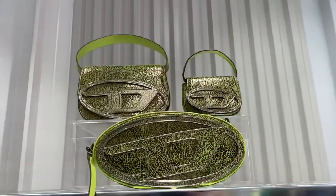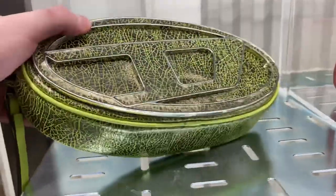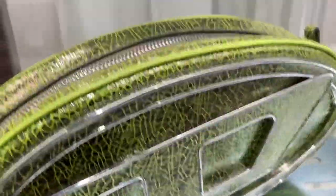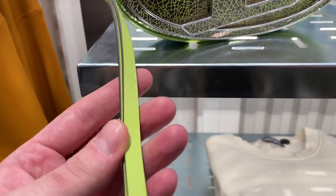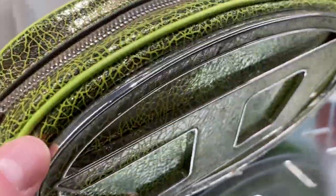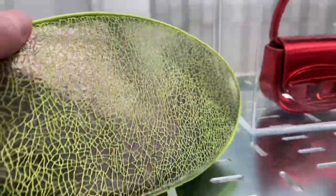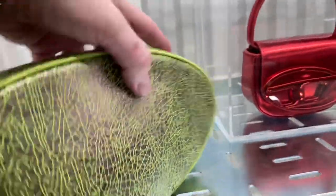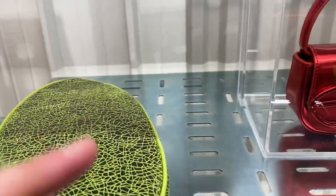But next up goes to an actual really interesting piece. This one's the Diesel 1DR crossbody. This is a more simple take on the bag. It has more of a clutch take, and it has a strap on the inside to make it crossbody. So it's cute, and I don't know if I like it more or less than the actual 1DR shoulder bag itself. I don't think so, but I do think it still holds its own.